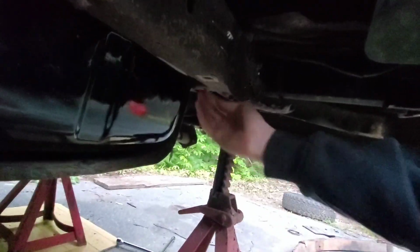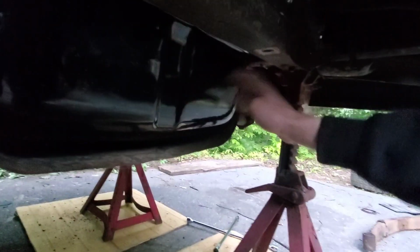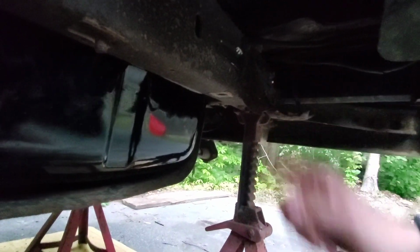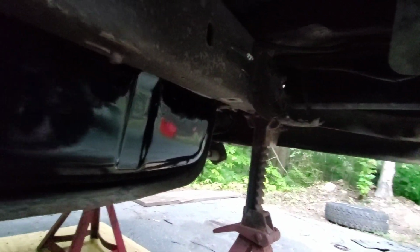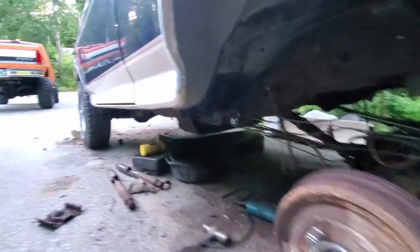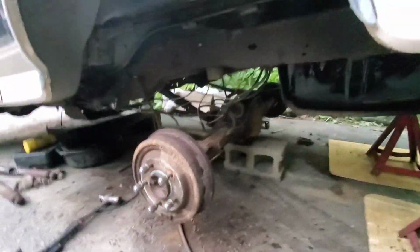So in order to get to those, the tank's kind of in my way for getting new bolts in there. I can cut these out. I don't want to start a fire either though. You saw how many sparks that thing flew, so I don't want to be making that many sparks next to the gas tank there. But yeah, that's going to do it for today.